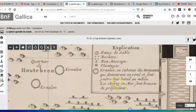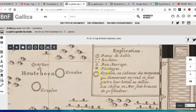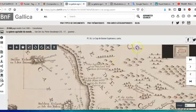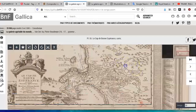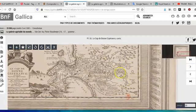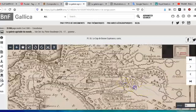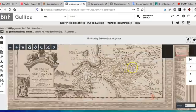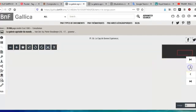It's got a key up in the corner here. It tells you what everything is, what the pictures are. These are villages, it says. That's what I could work out from this. So the plantations, anchorages, rocks. I've forgotten what that one was. But yeah, you can see we've got some big villages here, here, and we've just got farms everywhere through here. You know, completely built out.